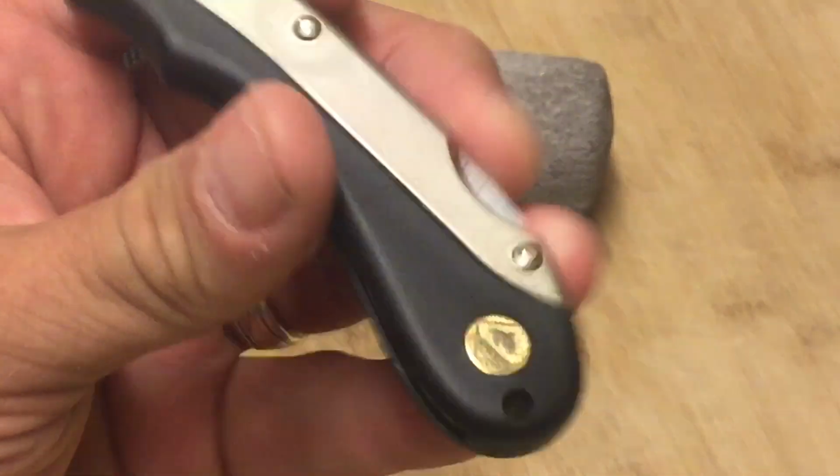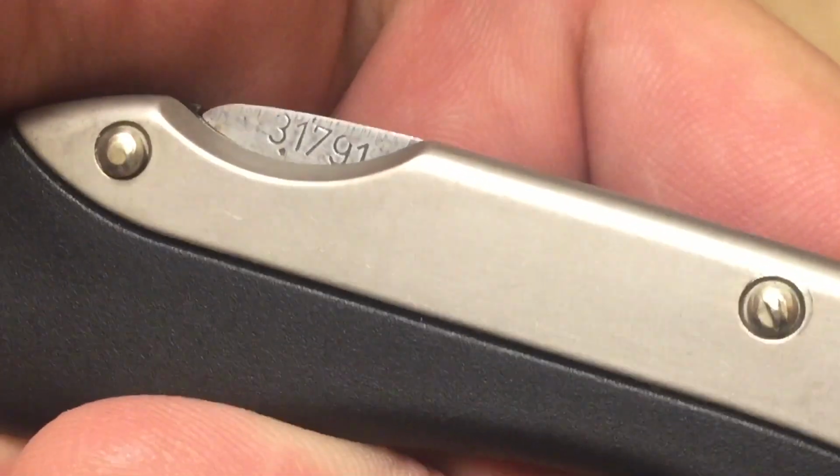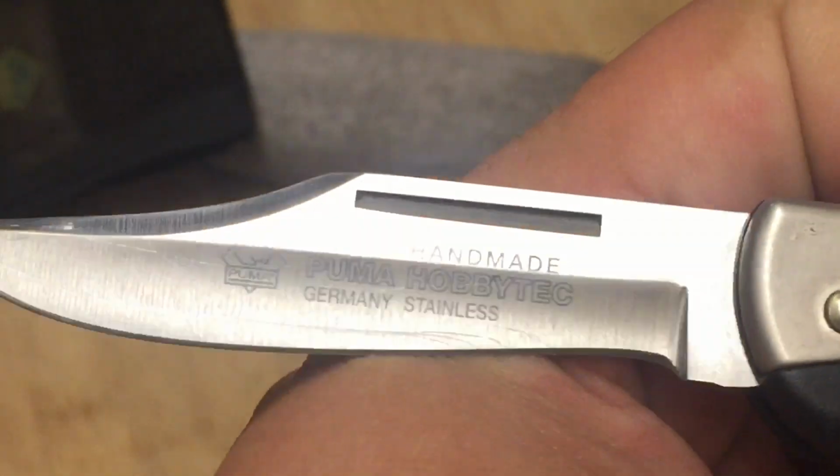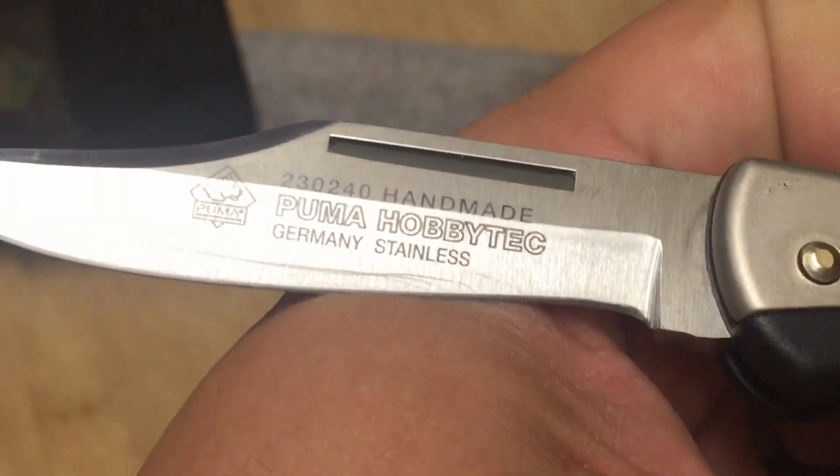Another thing about this knife is it has a little serial code right in here where you press the button, just to let you know it's authentic, right? And this is a Puma Hobbytec, and it usually tells you that right on the side of the blade. Handmade, Puma Hobbytec, Germany, stainless.